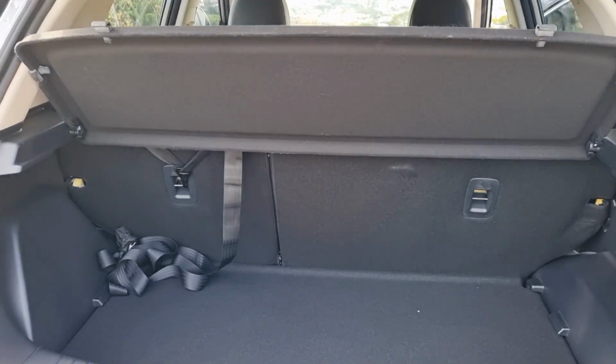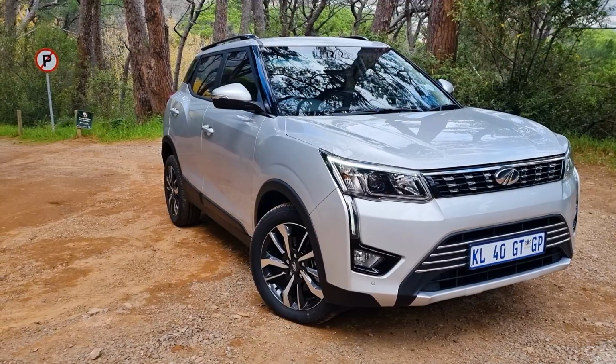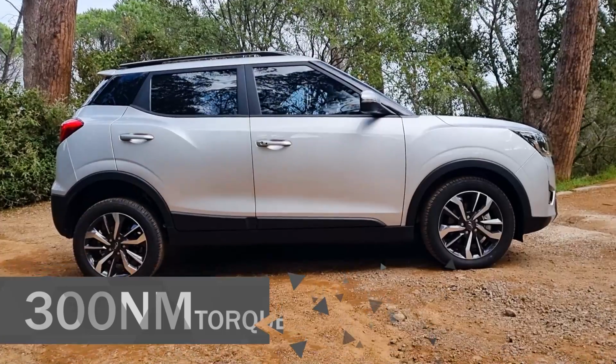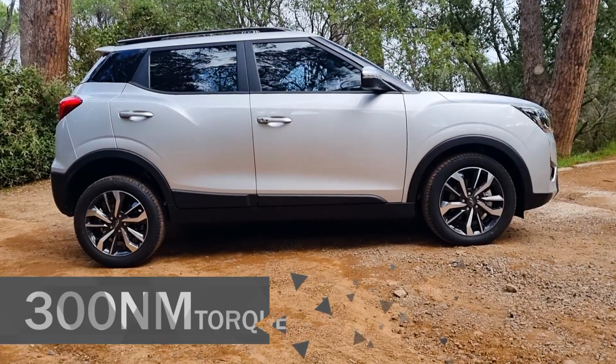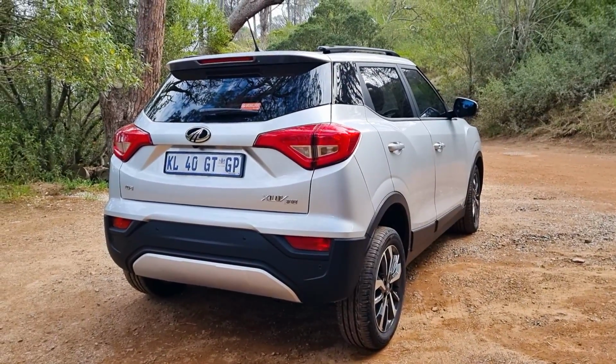But when it comes to the engine, this 1.5 litre turbo diesel, which has up to 87 kilowatts of power and 300 newton meters of torque, is super punchy. And I think it's refined. I think it's a lovely little engine, actually.